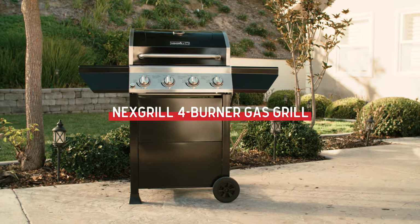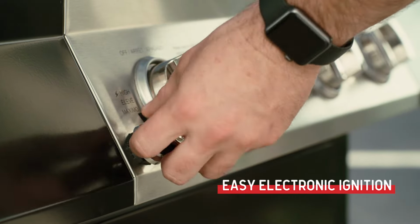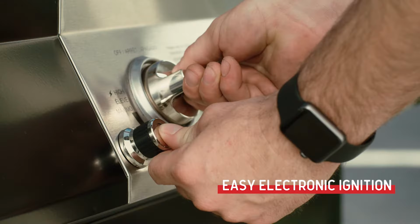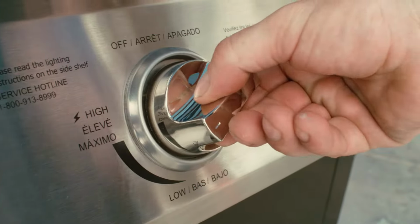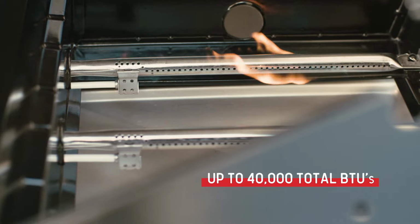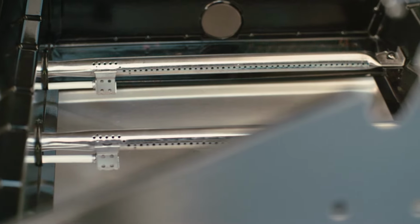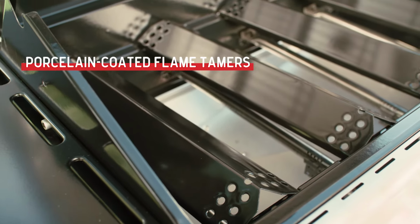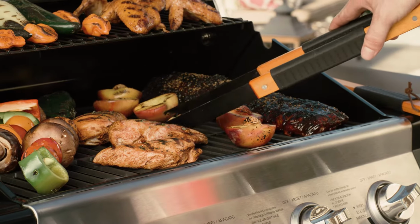Introducing the Nexgrill 4-burner gas grill. With a reliable battery-powered electronic ignition, you just turn on the gas, turn the knobs, press the button, and let the grilling begin. 4 independently controlled stainless steel burners each offer 10,000 BTUs of flame roasting energy for quick, convenient, controlled heat. While angled flame tamers deflect heat, prevent flare-ups, and convert drippings to smoky flavor infusions.